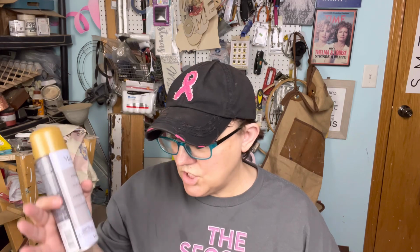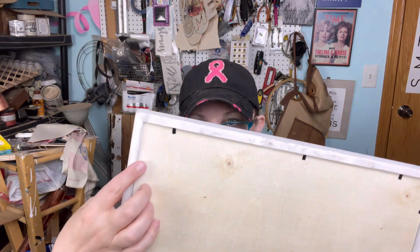So this is Martha's Gold Pearl, and I'm going to spray the inside so that the background of the letters is gold pearl. And then we'll do a black edge. You know what? This looks like it comes apart. Wait, what? So that means I can spray the background and then paint the edges separately and they won't get gold on the edges? What? Who is thinking like that? Goodness, these craft places are getting smarter.